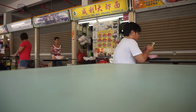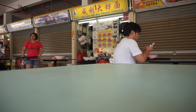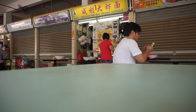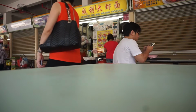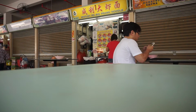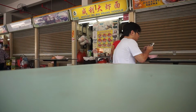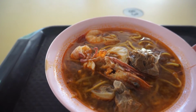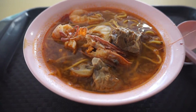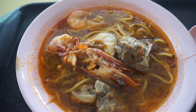for everyone to visit. The first dish we're trying here today is Whitley Road Big Prawn Noodles. Basically, you can have the noodles in two styles, with soup or dry. And then you also can have it with either pork ribs or prawns, or I think they also have oxtail. So depending on what your preference is, you can choose what type of noodles you want. If I'm not mistaken, you can have it in egg noodles, bee hoon, which is rice noodles, or flat rice noodles, which is kway teow.